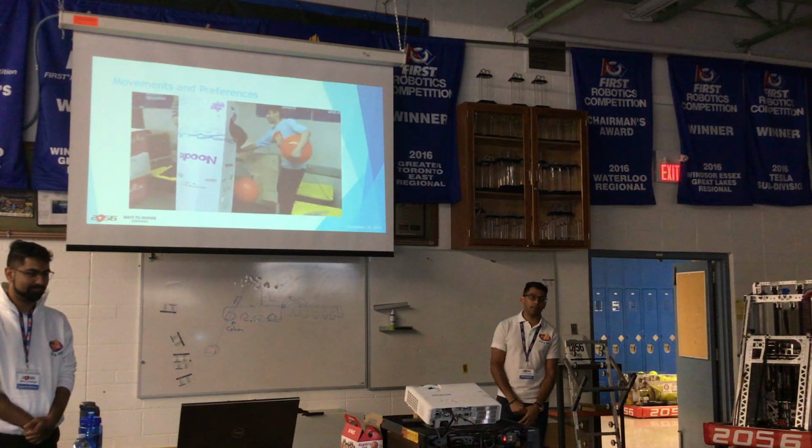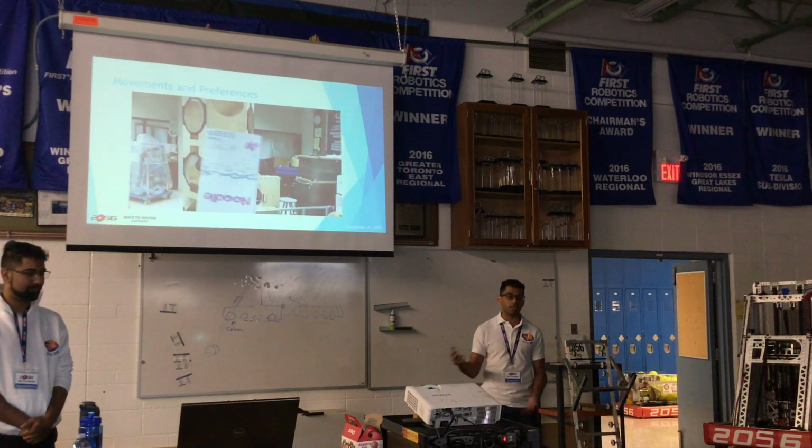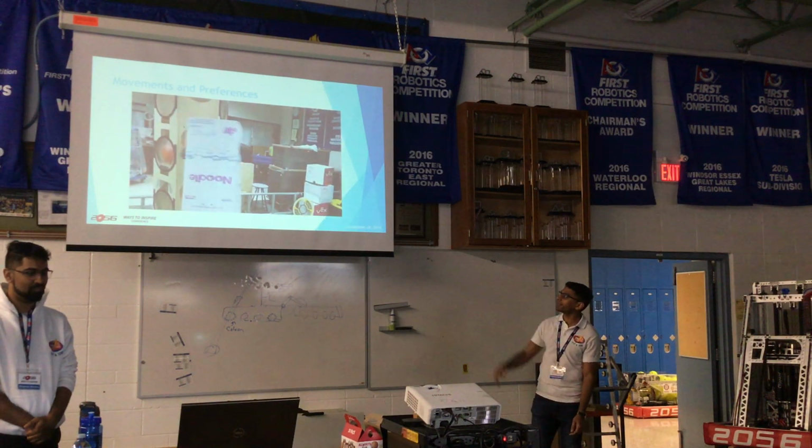So at this point, we realized that getting the ball from the feeder station is actually really difficult because you miss catching that ball, right? So eventually, we wanted to be this fast when we do the cycles.